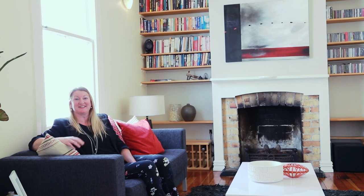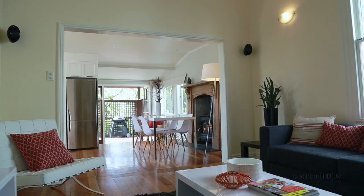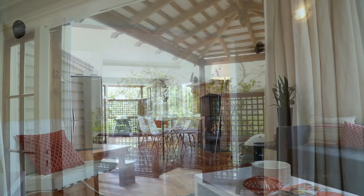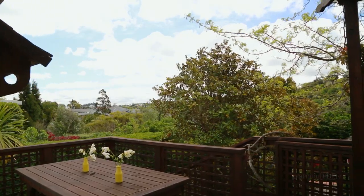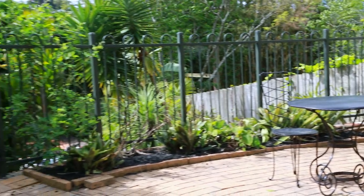A slice of paradise, just a few minutes from Kingsland's happening village scene. The dining and living lead to a sun-drenched north-facing deck, providing views of the sky tower and all-day sun for your summer barbecues and entertaining.